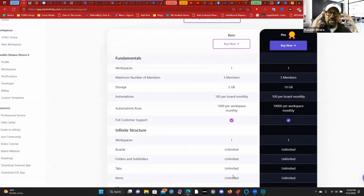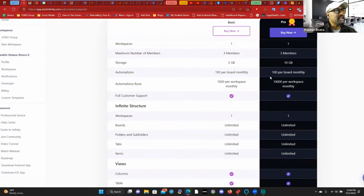Now, this is going to be just an overview of Infinity and what I think really makes it one of the best out there. So remember, I look at price, customization, and of course, ease of use for internal and external members. Now, as you can see here, look at your storage, look at how many automations. We're going to go over that a little bit later. How many times you get to run automations per month.